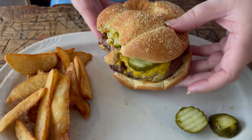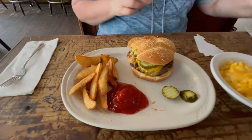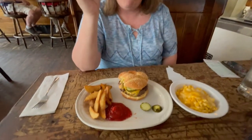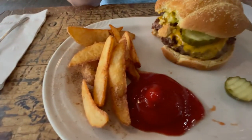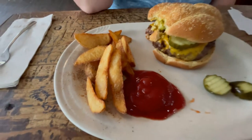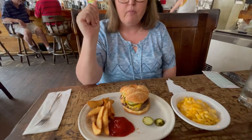I really like the looks of those fries. They remind me of little small potato wedges. I'm gonna add a little ketchup and try it. I'm gonna try one without. But those potato wedges got some seasoning on top. Oh, that's what makes it so good. It's delicious. So what do you think?